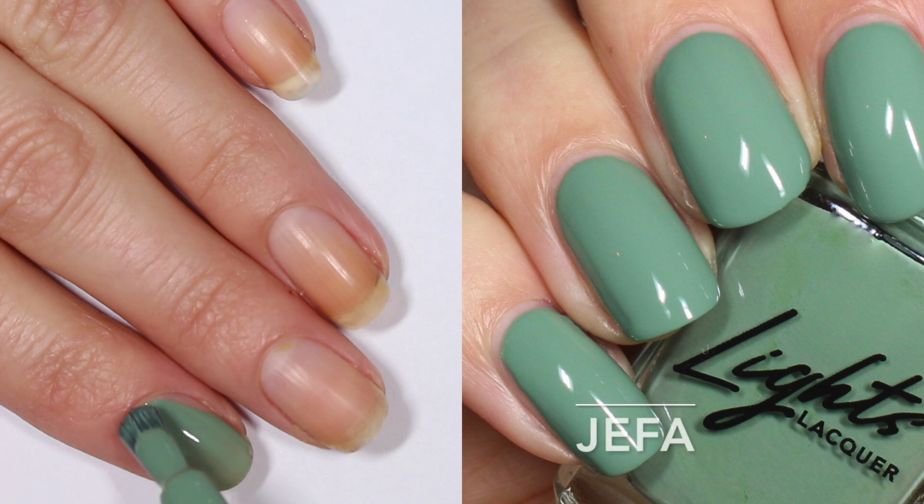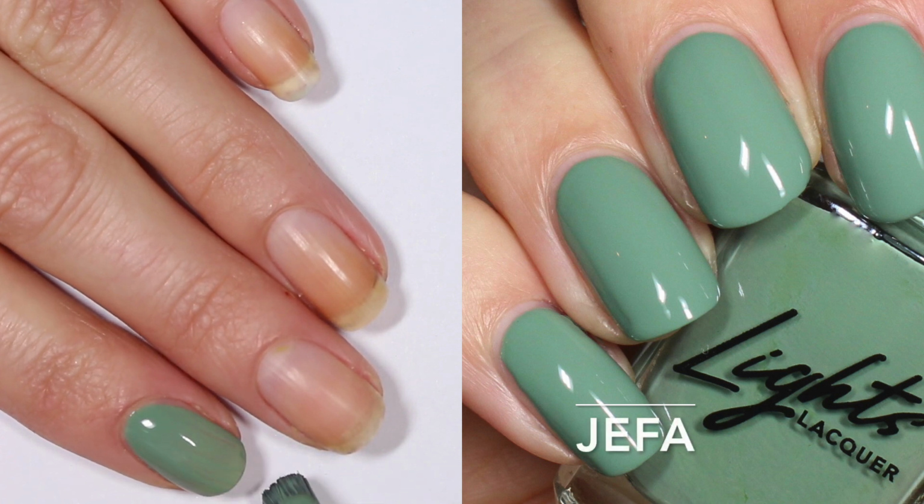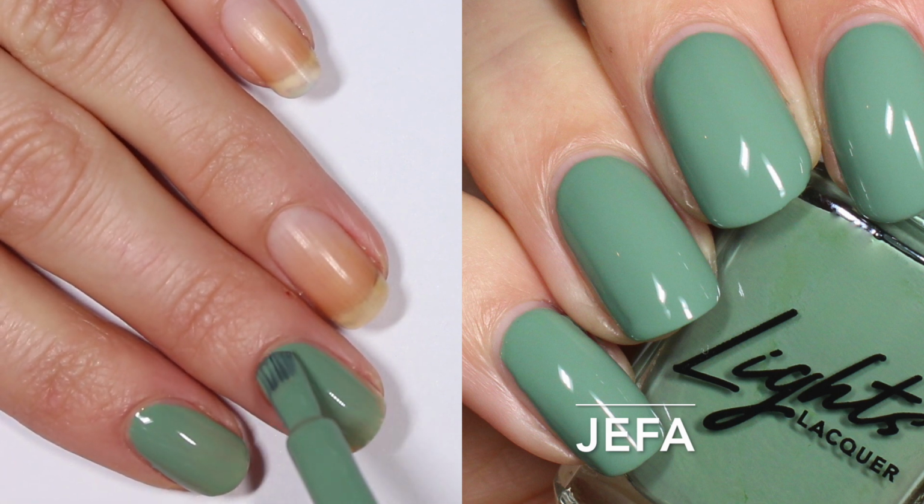All right, and speaking of stunning creams, here is Jefa, which means girl boss, or female boss in Spanish, and I love this polish.